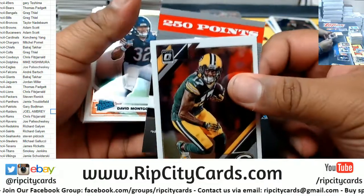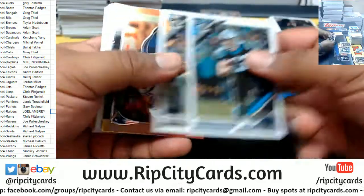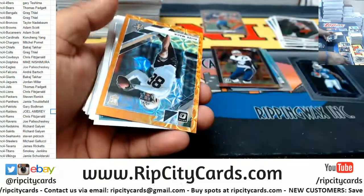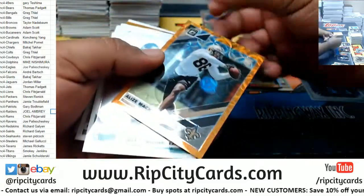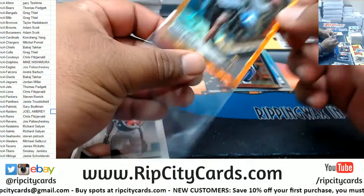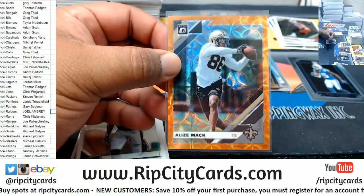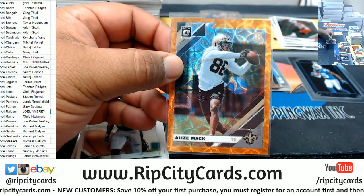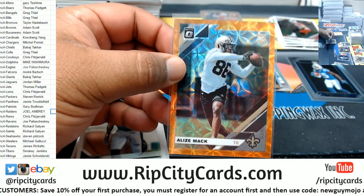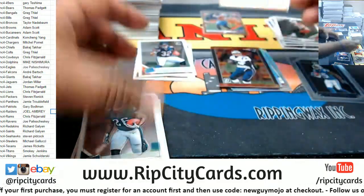Panini points, 250 of them. Got to random them. We got Alize Mack of the Saints. That's numbered to 79. So that's what they look like. What do they call them? Orange something? The orange scope. Oh, very nice.